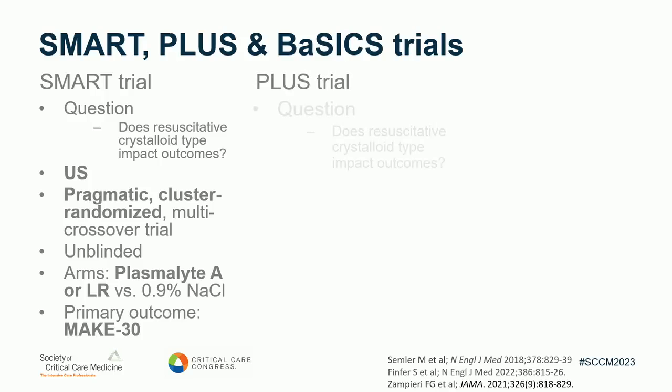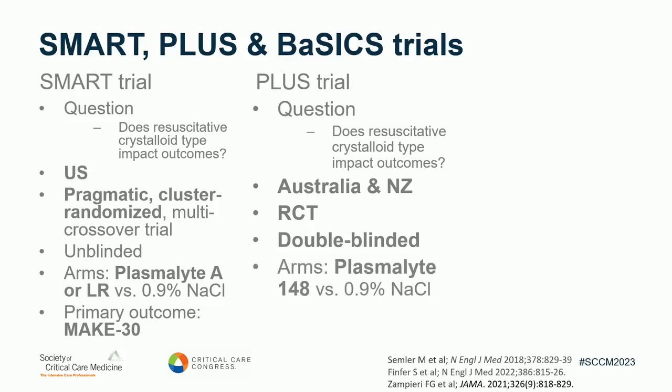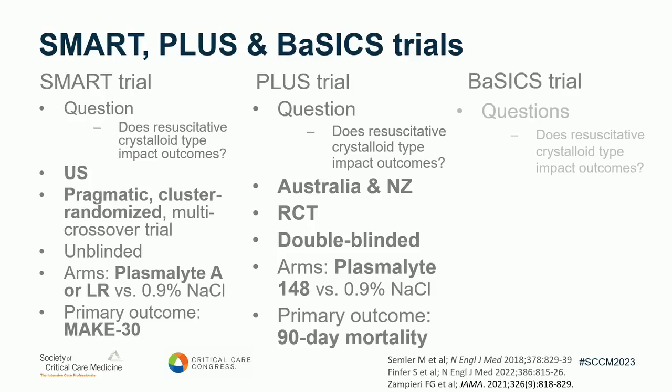The PLUS trial asked the same question. However, it was based in Australia and New Zealand. It was a randomized controlled trial, and unlike the SMART trial, it was double-blinded. Here, the arms were simply Plasma-Lyte versus normal saline. And the outcome here, you'll note, is also different. It's 90-day mortality. The BASICS trial asked the same question as well.